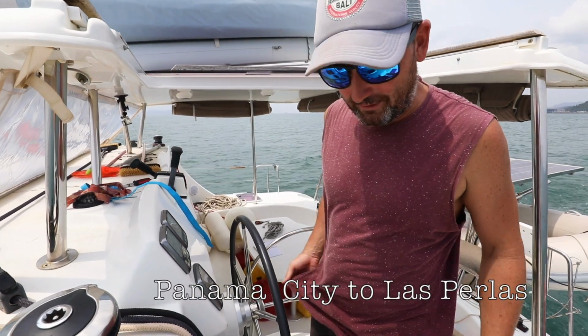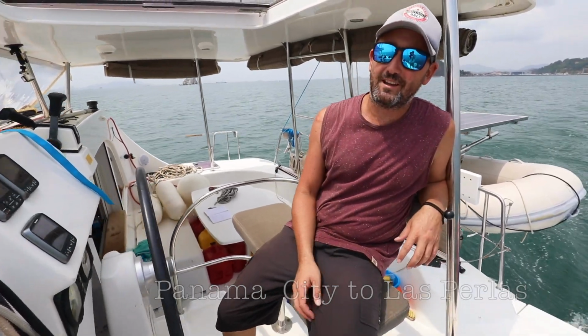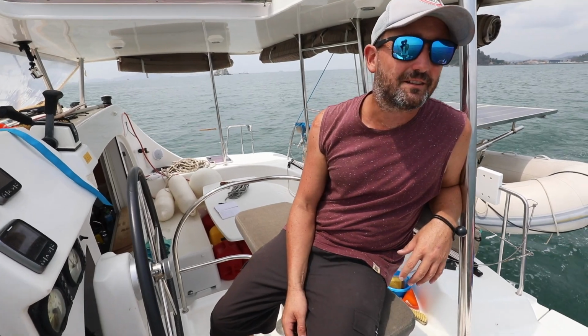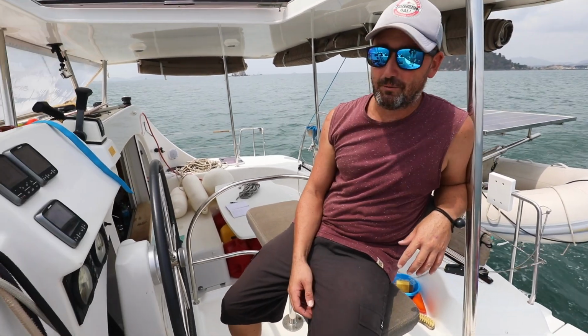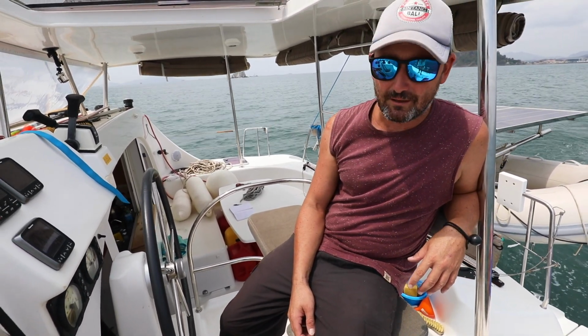So we are fully loaded. We have full diesel tanks, full water tanks. We have enough food and alcohol on board now to last us a good few months, aside from Alyssa's fresh lettuce and other vegetables. We're ready to cross the Pacific pretty much. We'll stop over in the Galapagos. Hopefully we don't use too much fuel to get there.